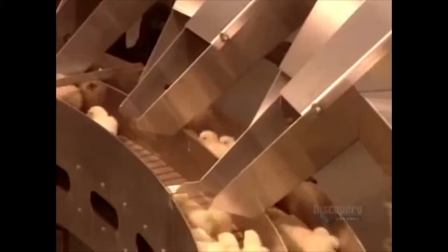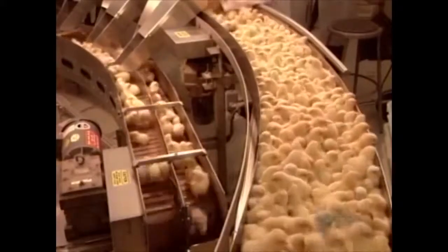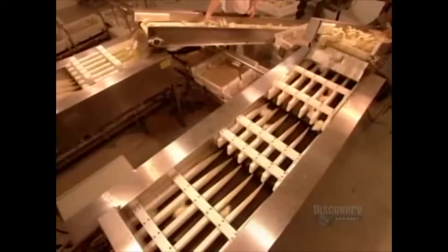They use a conveyor belt. They've only been alive a couple minutes. Actually, a couple hours. They should just put them down gently. An optical counter tracks the number of males and females.